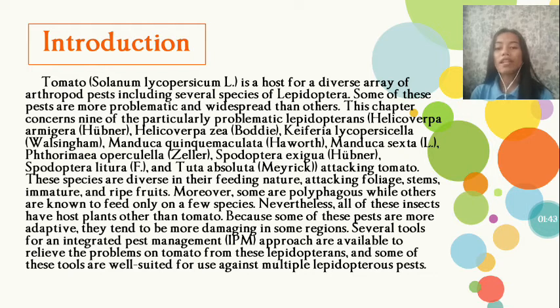Several tools for an integrated pest management, or what we call IPM, approach are available to relieve the problems on tomato from these Lepidopterans, and some of these tools are well suited for use against multiple Lepidopteran pests.